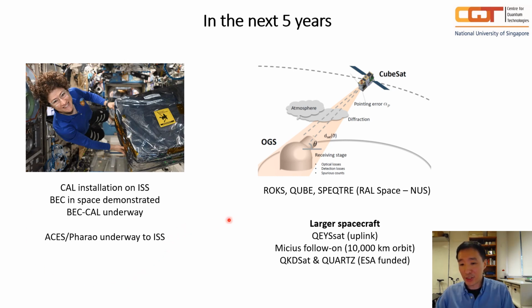Now, for quantum communications, we have a number of CubeSat-based missions that are going to come up. Of course, there's our SPEQTRE mission between NUS and RAL Space, but also our colleagues in Germany have a system called QUBE, which is designed to demonstrate quantum communications from a 3U CubeSat, if I'm not mistaken. And another group of UK colleagues have a CubeSat mission called ROKS. And this is the ROKS concept, as you can see over here. And of course, we also have larger spacecraft that are being planned.